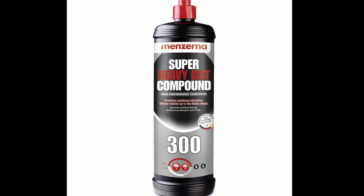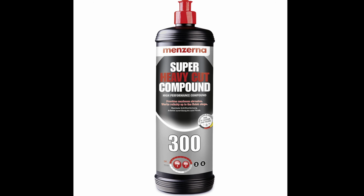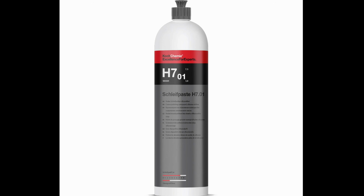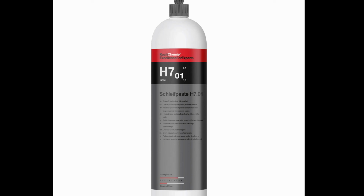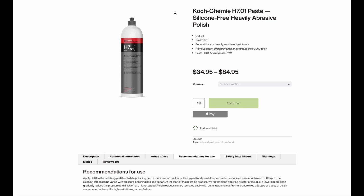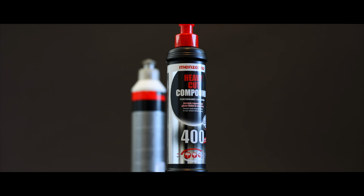I've also tested both brands' more purely cut-focused compounds, such as Menzerna Super Heavy Cut 300 and Koch Chemie H701, and look, they certainly can be very capable and extreme cutting compounds, but personally I don't like either of those compounds as they feel a little outdated, have degraded user experience, and absolutely horrific finishes that feels like I'm back in the 90s.